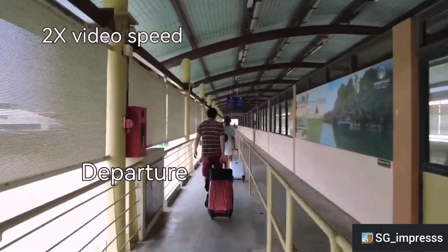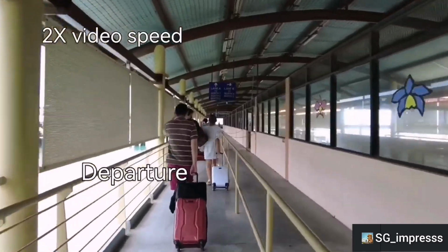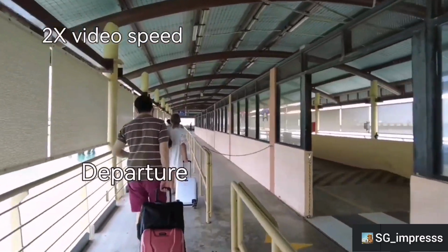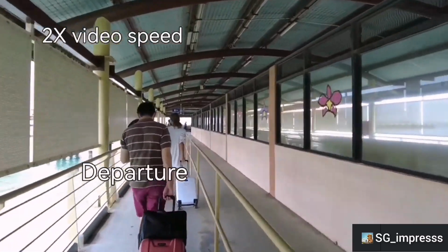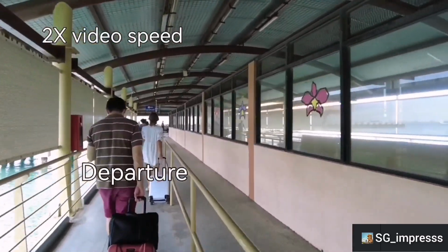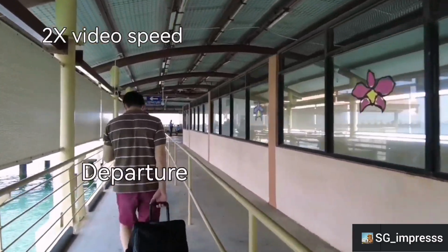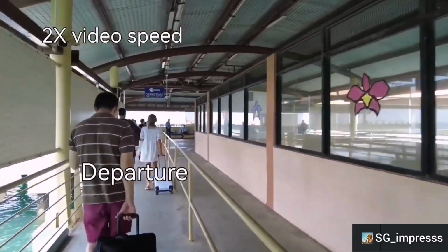There are several available ferry operators, providing services at Tanah Merah Ferry Terminal. The main operators include: 1. Sindo Ferry, the largest in Singapore and Batam. 2. Bintan Resort Ferries. 3. Batam Fast Ferry, and 4. Majestic Fast Ferry.